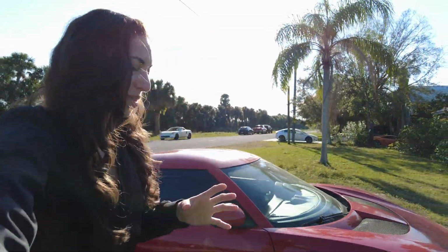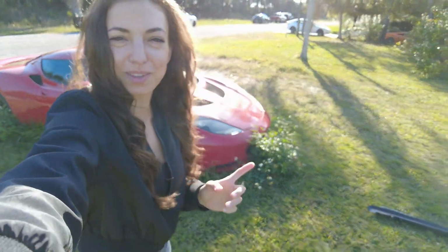Today is the day that we officially start working on rebuilding my Lotus Evora. Now we're a little bit ahead of schedule, but I found a 2GR-FE engine, which is a Toyota-based platform, to replace what's currently in here. And really, when it comes to rebuilding cars, you kind of just have to jump on deals when you find them, not when you're looking for them, or you'll end up paying a ton more money.